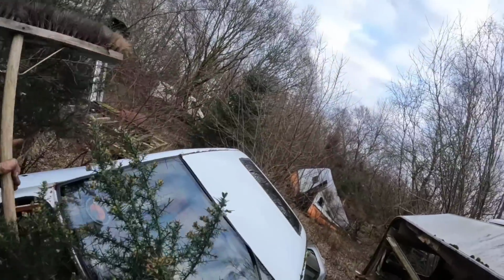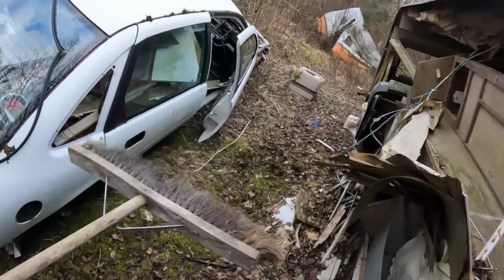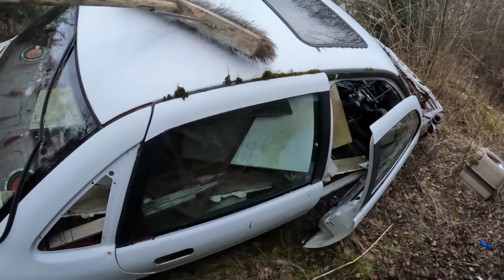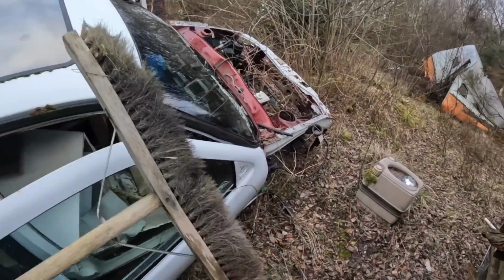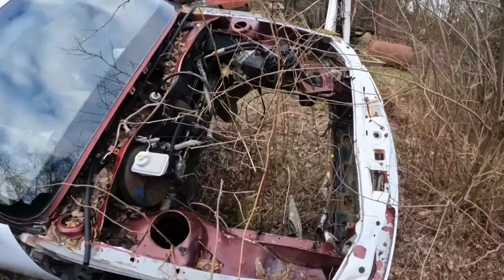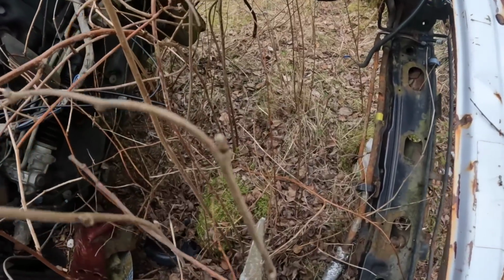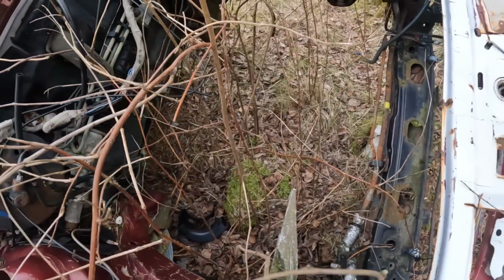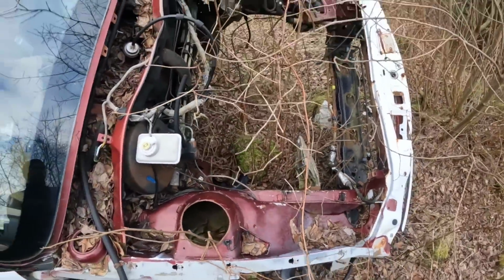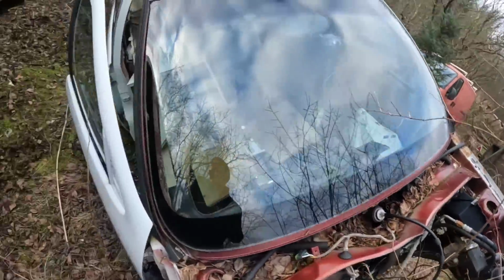Jaggy bushes! Should I take this broom for the workshop? Depends if he wants anything for it, I suppose. Ooh, hold on. He's got his engine mount on him there. That'd actually be worth taking. Yeah, the engine mount would be worth taking. An ABS car, so it must have a bit of spec.